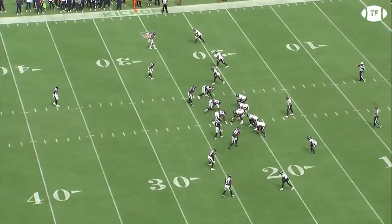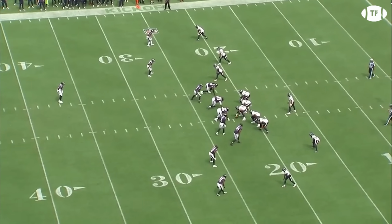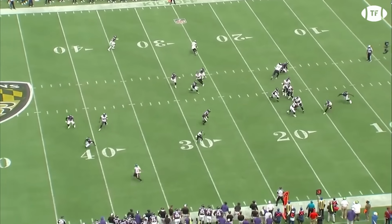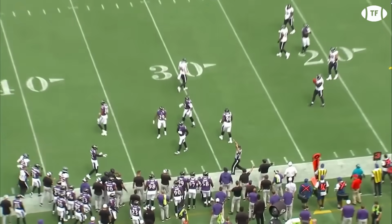And poise remains present no matter how close the rush gets. With an empty backfield, Baltimore's simulated pressure creates a protection problem, and Jadeveon Clowney gets himself a clean shot off the edge. Stroud shows strength, somehow spinning free from the sack and escaping left. And again, those impressive eyes come into play, keeping his eyes up to find Tank Dell to move the chains.